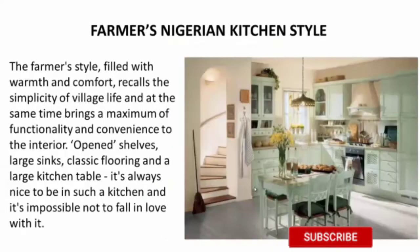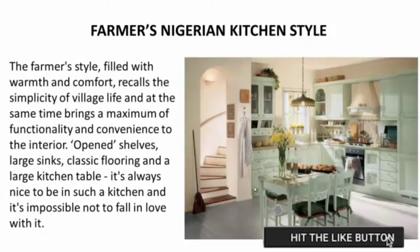Okay, the next one is the farmer Nigeria kitchen style. The farmer style is filled with warmth and comfort. It recalls the simplicity of village life, and at the same time brings a maximum of functionality and convenience to the interior. Check out the design, everything, the table, the cabinet, everything looks so simple, so calm, just like where a farm is. Very nice and beautiful.